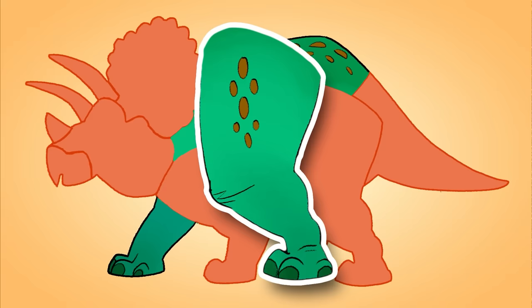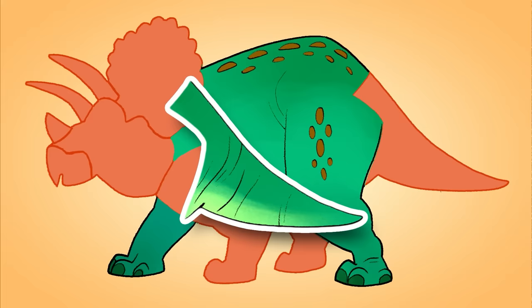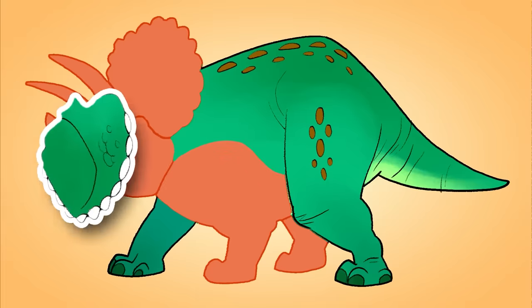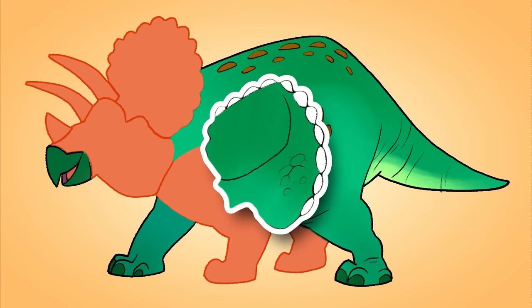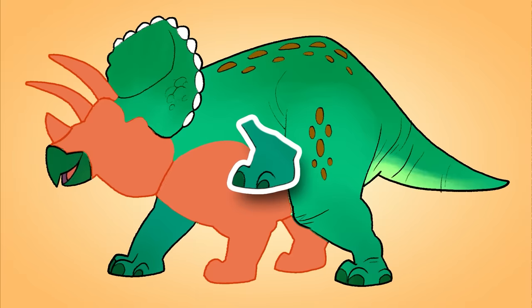Ooh, this looks like a leg. It looks like a rhinoceros leg. Oh, I know. This is its tail. This one goes in the back. What kind of piece is this? It kind of looks like a parrot beak. That's a weird shape. Where should this go? Oh, look! It goes on top of its head. Oh, this must be another paw.